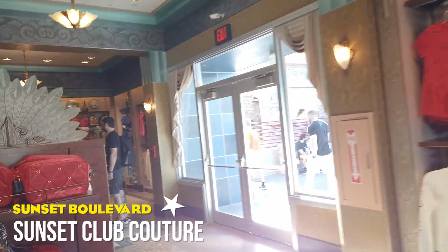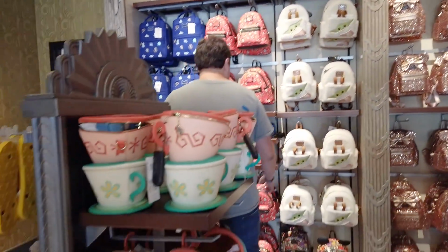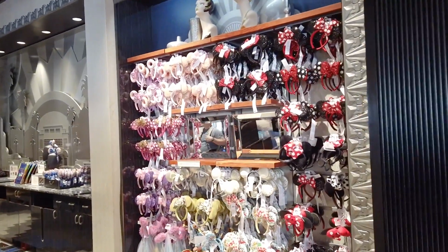So this store is mainly Disney apparel. This is probably the best place to find a large selection of Loungeflies too. Tons of Loungeflies, lots of options. I need all of them. And then they actually have a pretty large ear selection here too.